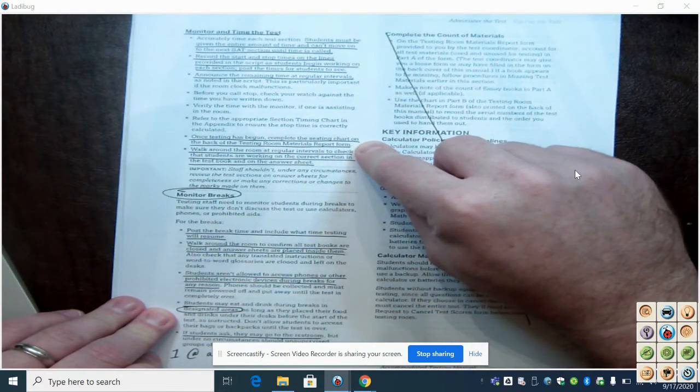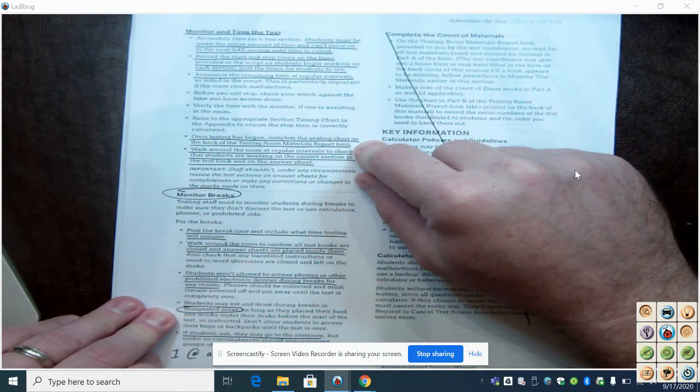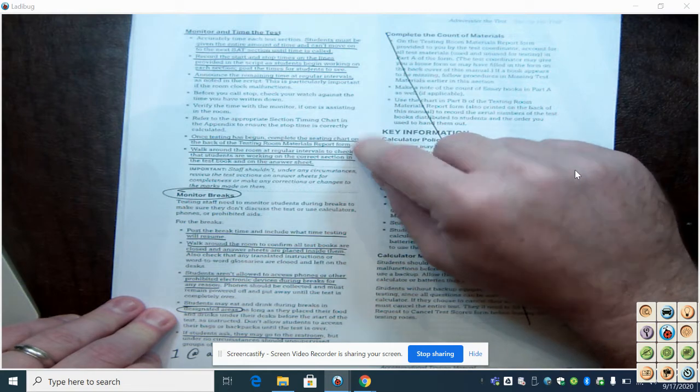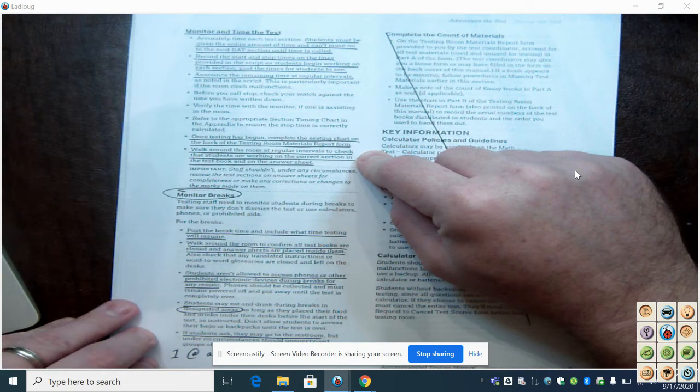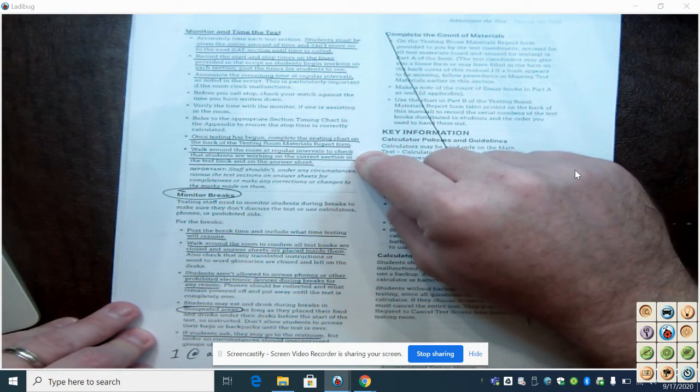And once testing has begun, complete the seating chart on the back of the testing room materials report form. During the test, walk around the room at regular intervals to check that students are working on the correct section in the test book and on the answer sheet.